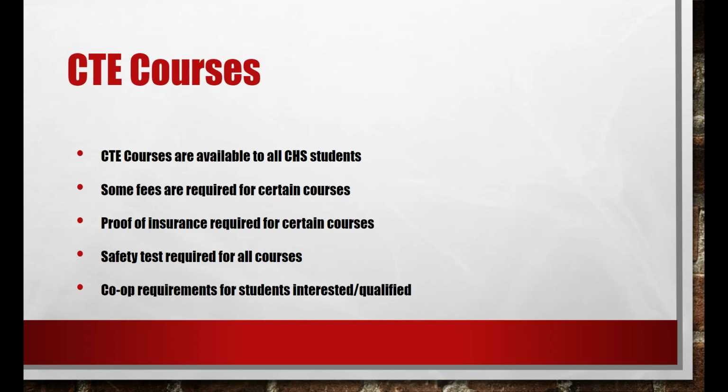Same thing with insurance. Proof of insurance is required for a lot of our classes, such as the shop-based classes where you could be operating torches or saws or mixers or what have you, while other classes like our business classes, the proof of insurance is not necessarily a requirement.